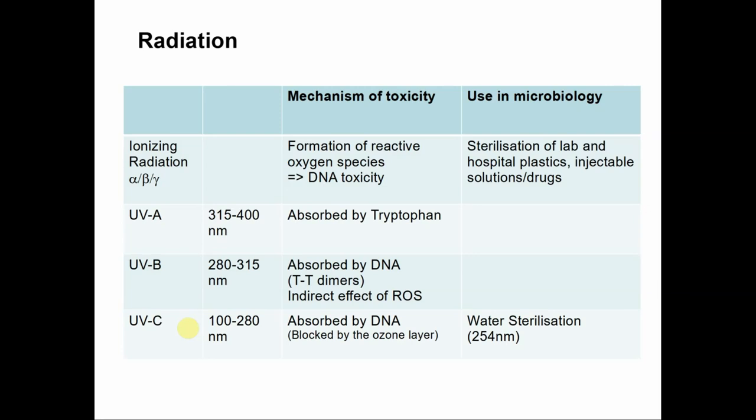Now, UVC is highly toxic, absorbed by DNA. It's absolutely lethal for everybody. The only reason we can live on the surface of planet Earth is because UVC is absorbed by the ozone layer. And until the ozone layer had formed around the planet, the surface was absolutely uninhabitable because of too much UVC.